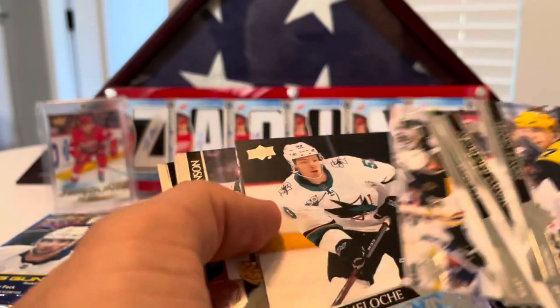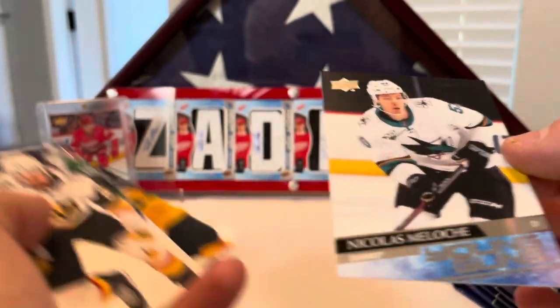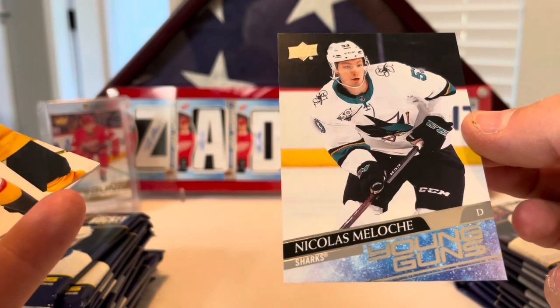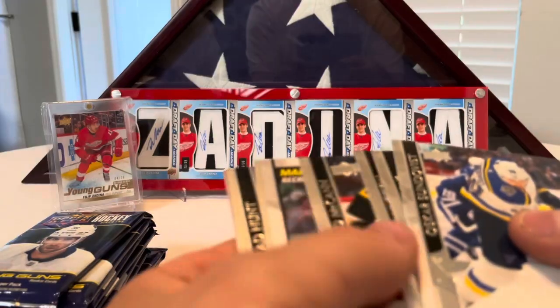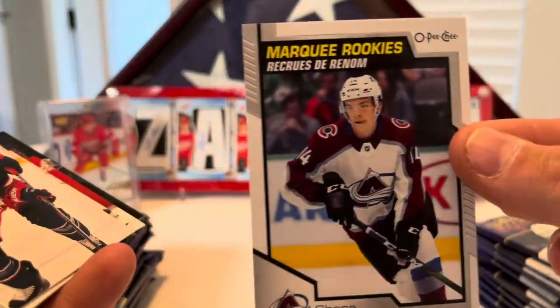All right, first pack of box number two, we got a young gun of Nicholas Meloche. Let's see if he follows Kaprizov. Wasn't he in a Kaprizov box? I think he was. Marquee rookie of Shane Bowers.